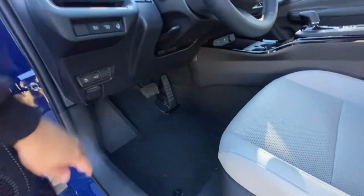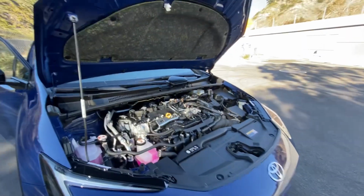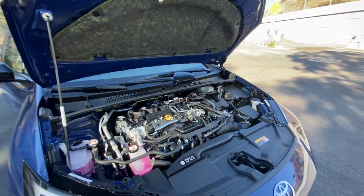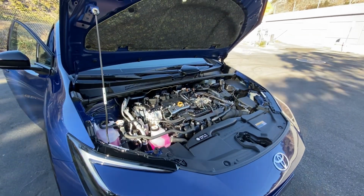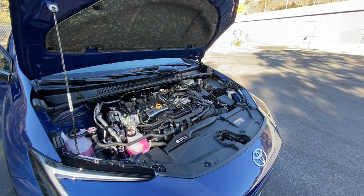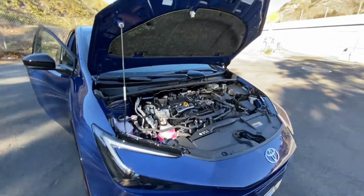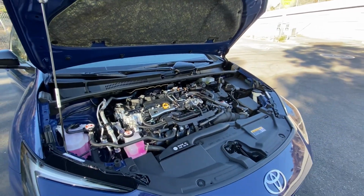So we'll just pop this here. All right, so let's talk about the powertrain, guys. Under the hood is a 2-liter 4-cylinder engine making, net with the electric motors, 196 horsepower because this is the all-wheel drive. To give you guys an idea, the front wheel drive will have slightly less horsepower, I believe, just because of the tuning. But this one is the all-wheel drive, so it has 196. The last Prius had like 120 horsepower, so we're looking at nearly a 70 horsepower jump, which is significant.